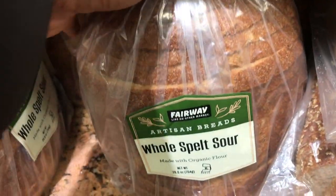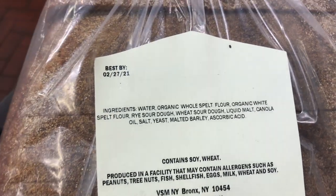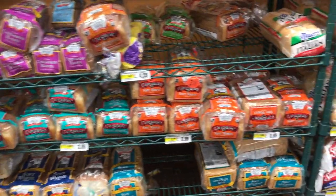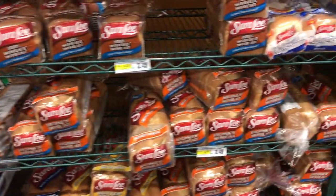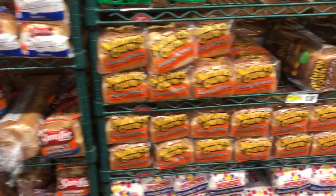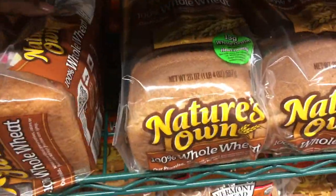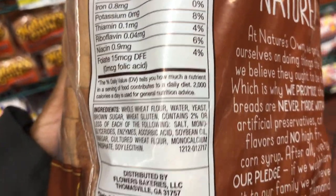Now I'm looking at breads. There are so many different types of breads as well. For the most part, you're going to see if they have eggs and milk in them. But there are so many different types of breads. Just make sure you always, always, always read the ingredients and make sure there's no dairy. Like this one should be good. This one has no dairy.